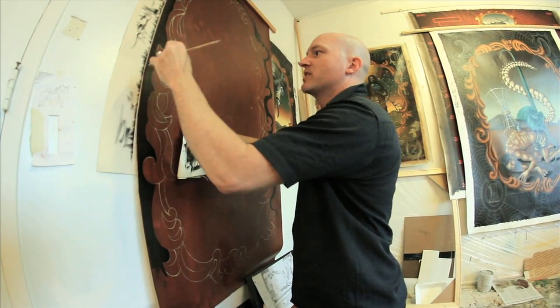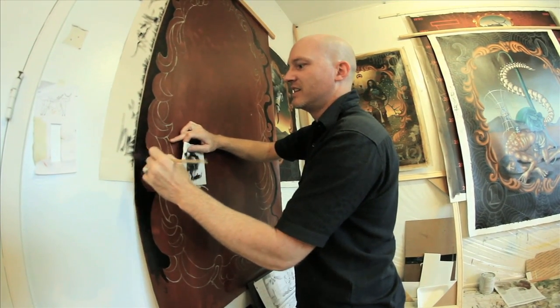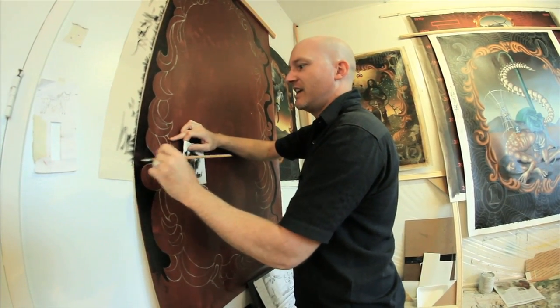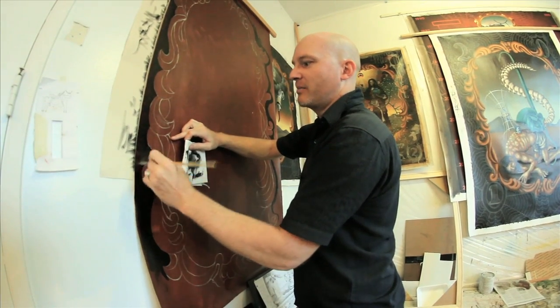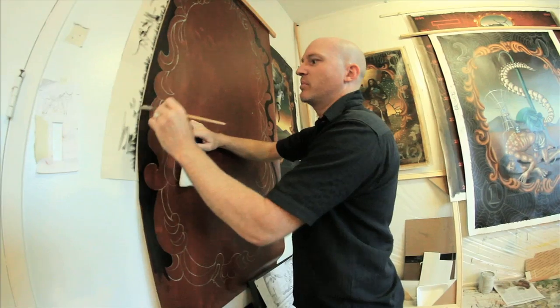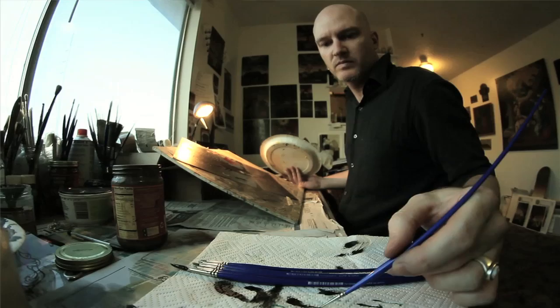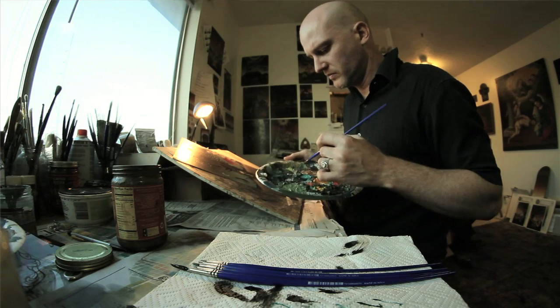And in Spanish Colonial times they primed all their canvases with sort of this blood red, Indian red colour. And what I like about that is it's almost like, instead of being the light of Christ, it's the blood. I'm really attracted to that corporeal nature of Spanish Colonial painting.